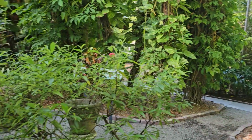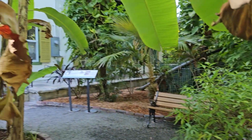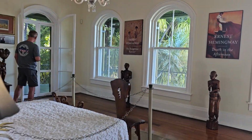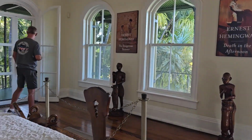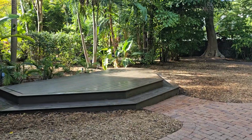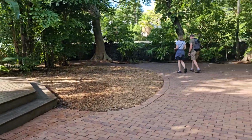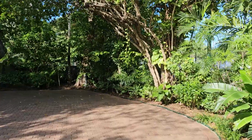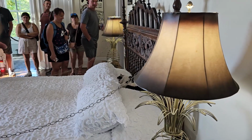Today the house is a museum, and a very popular one, especially among tourists. When the house was auctioned off in the early 1960s, the new owners wanted to use it as a private residence. However, there was such an interest in the house that they decided to open it as a museum in 1964.